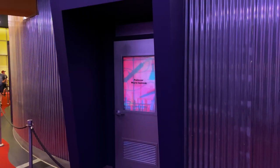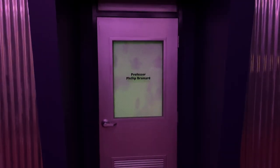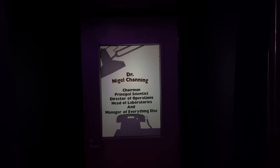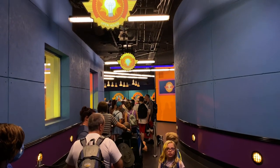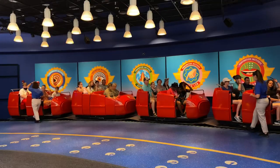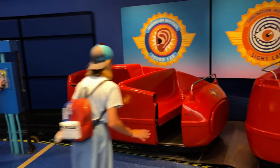There's Professor Wayne Zielinski's office. Bunch of equipment storage. Professor Brainerd must be busy trying to gather up all his flubber. They're trying to get a hold of Dr. Nigel Channing. All the house guests are prepared for immediate boarding. We've made it to the merge point. Just up ahead is the load area. Let's get on the vehicle.